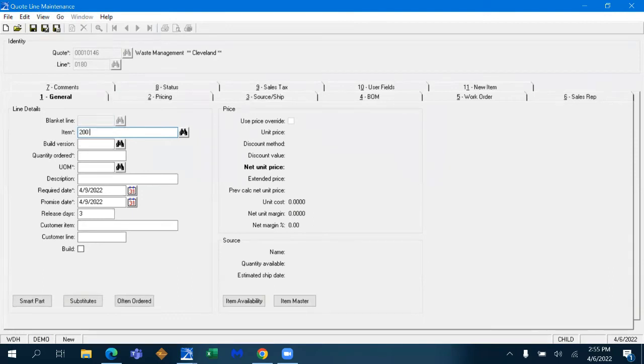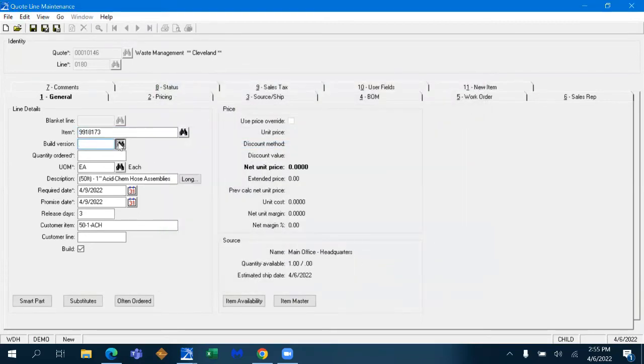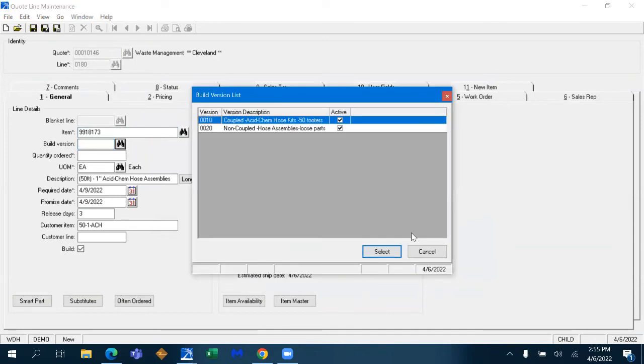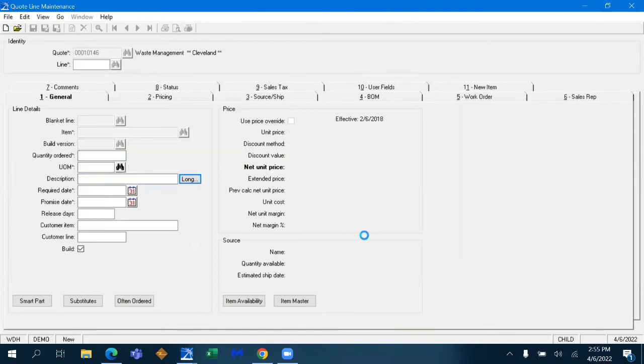This is another cool feature. I'm looking for a 200 PSI working pressure hose. I'm going to key in those keywords. I found one that has that information in it. If you sell hose, I have to bore you with this if you don't, but you can sell it as coupled or non-coupled. We had a lot of customers that say, build it. I had a lot of customers say, you know what, just ship me the parts out to the field. I'll assemble it when it gets out in the field. So you can have it broken down either way.